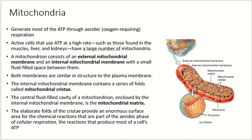A mitochondrion consists of an external mitochondrial membrane and an internal mitochondrial membrane, and there's also a small fluid-filled space in between them. Both membranes are similar in structure to the plasma membrane, and the internal mitochondrial membrane contains a series of folds called mitochondrial cristae. You can see them here, our series of folds in the inner mitochondrial membrane. The central fluid-filled cavity of the mitochondrion is enclosed by the internal mitochondrial membrane, and this is called the mitochondrial matrix. You can see this here.